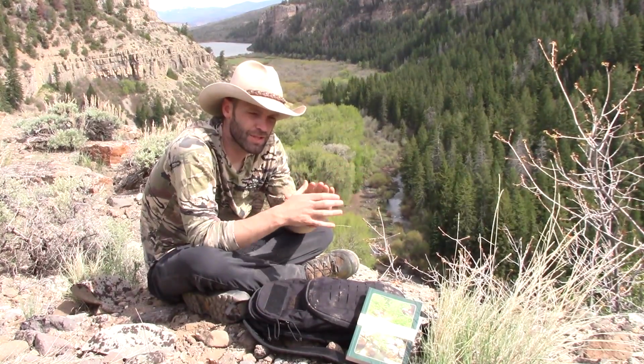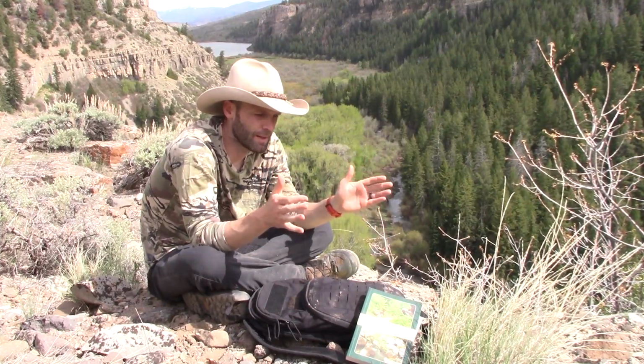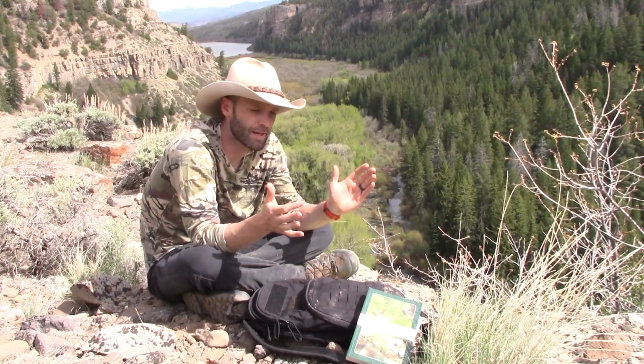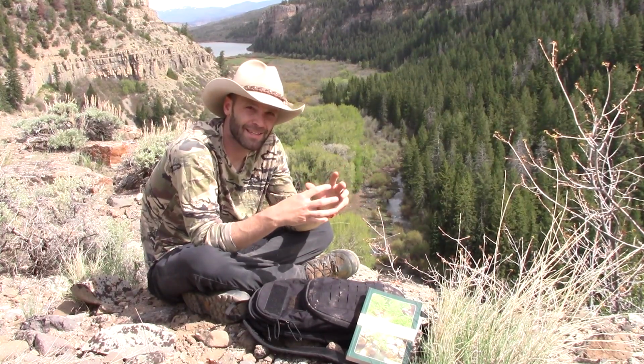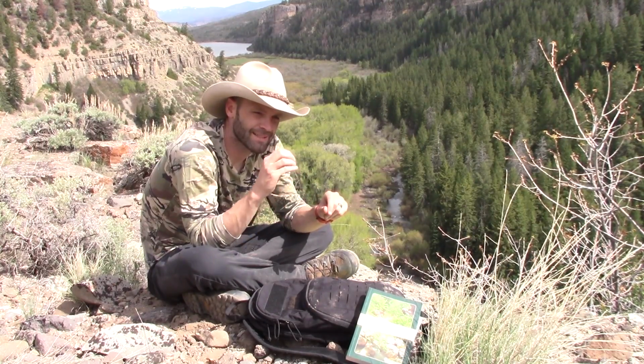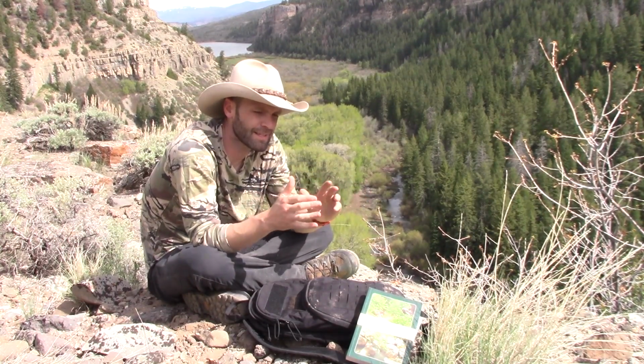So they can consume and get nutrition out of a wider range of vegetation, including grasses, which are readily available in most places, all right? Deer have a more compact digestive system, so they have to focus on browse and forbs that have high nutritional value. So you're gonna see that difference.